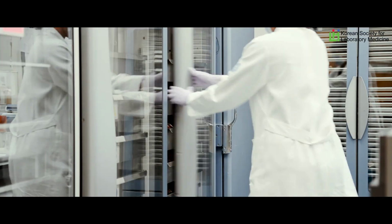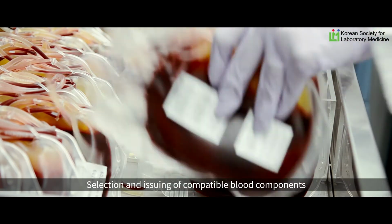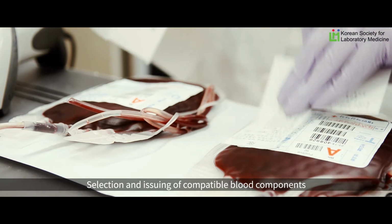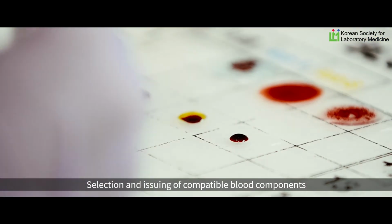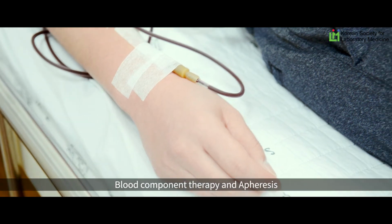Patients who need blood transfusion may face lethal consequences if they do not receive transfusion properly. Thus, the storage of blood components, selection of compatible blood, and precise issuing are all conducted under the most stringent control and management by clinical pathologists. Tests performed in the field of transfusion medicine are basic and yet very important as they are directly related to the safety of the patient.